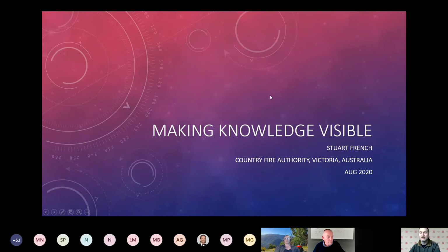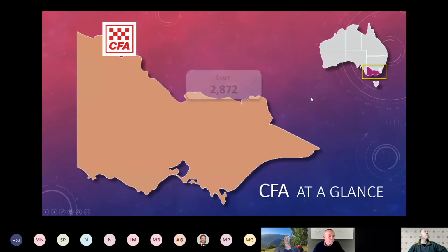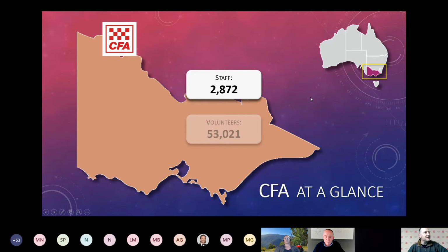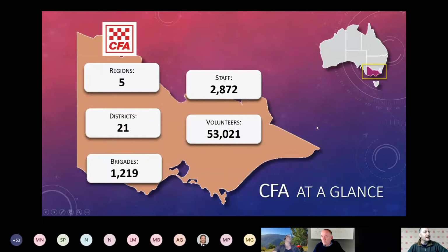How can we know how much knowledge our 50,000 members have? Just a bit about the CFA. We have 2,872 staff. That's a bit less now after the reform. 53,000 volunteers over 5 regions around Victoria, 21 districts, and 1,219 brigades. Just in case you're wondering, 53,000 is a big number. Victoria is the 3rd most dangerous fire state in the world. Southern Spain is number 1, California is number 2, and we are number 3.